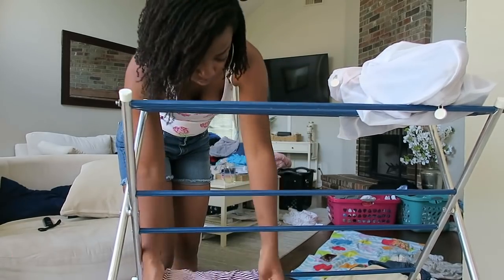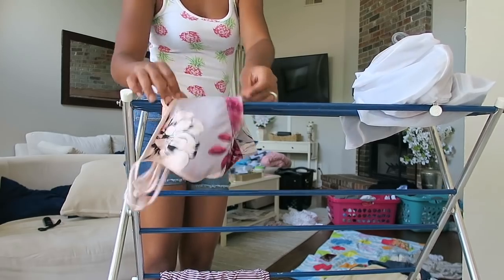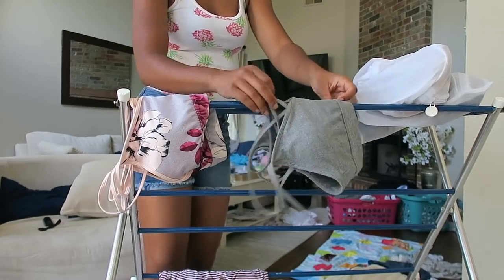So I like to hang all my bras and bathing suits to preserve the quality of it. They can be put in the dryer, but I feel like they last a lot longer when you hang dry them.